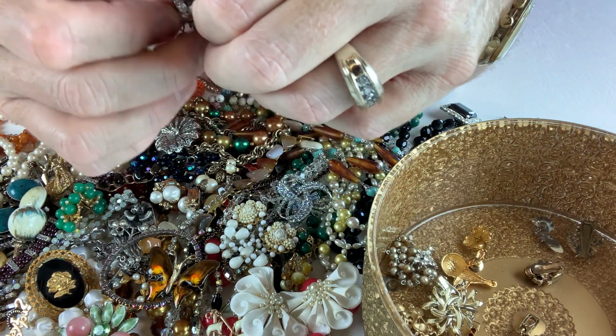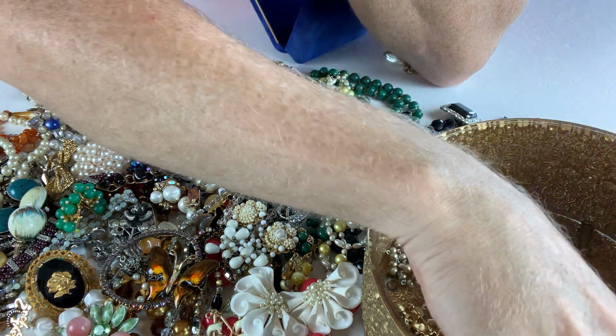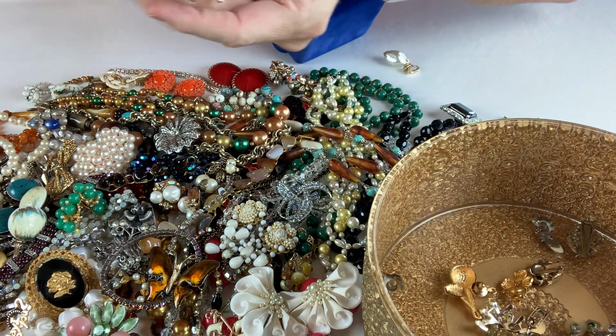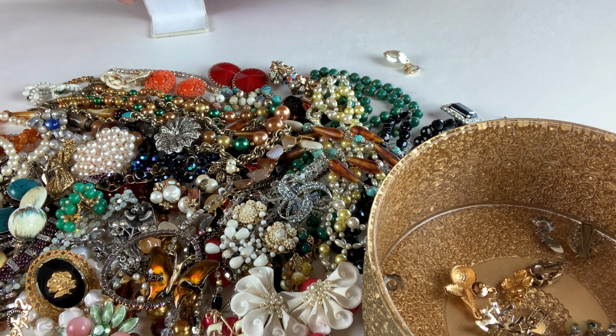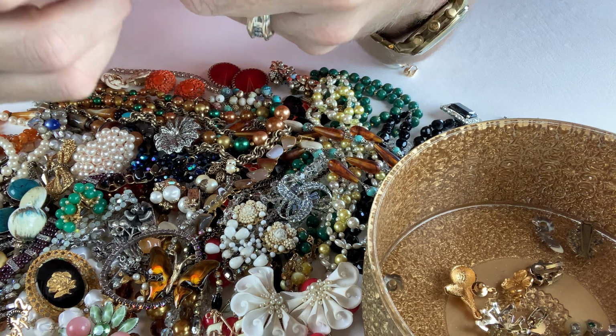What is this guy? Oh, these are interesting. Look at these, they're wild. I've got to put these on the board. I've seen these before. In fact, I think I have a pair in my inventory that's very similar to this, unless they sold already. Check these out. These are wild.